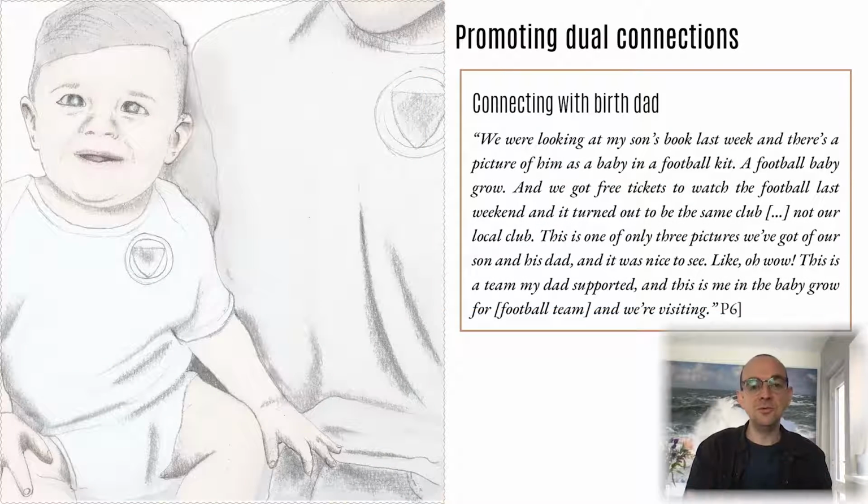Contextual information of photos is important when connecting with birth family. Here we show, with the help of one participant, the way in which a photo can bring a connection with birth dad to a personal experience. This participant explained the relationship between a photo and going to a football match.